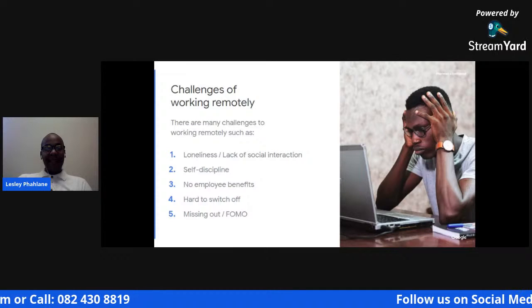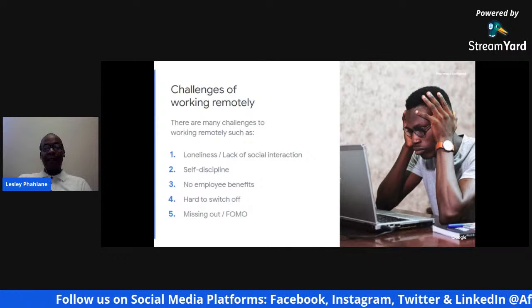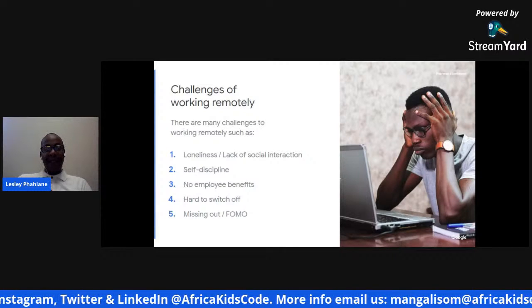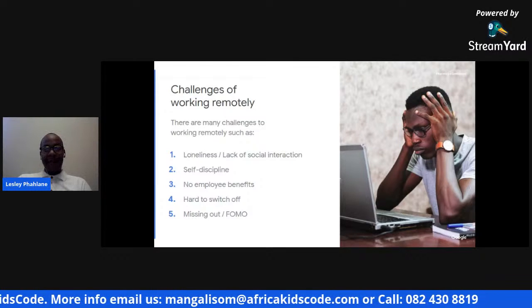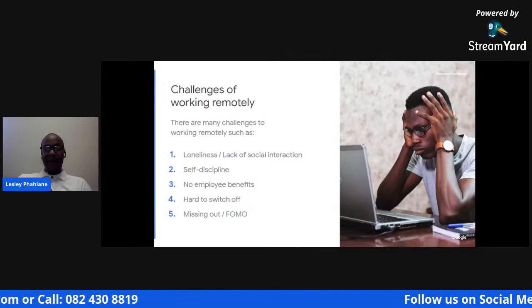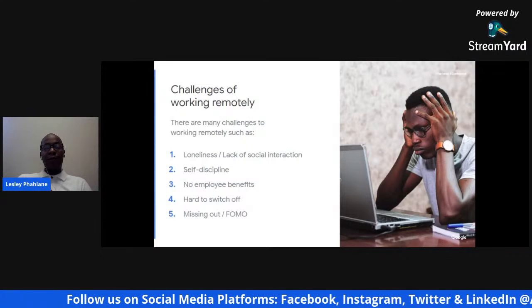The other challenge is no employee benefits. You won't have employee benefits like health insurance or retirement funds. Although working at home opportunities in some countries provide medical coverage, the same can be said when working online, for example, in certain companies. And another challenge of working from home is that it's difficult to switch off.